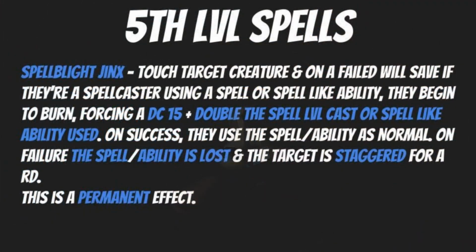So, you touch target creature, and on a failed will save, if they're a spellcaster using a spell or spell-like ability, they begin to burn, forcing a DC 15 plus double the spell level cast or spell-like ability used. So if it's a 6th level spell, that's a plus 12 on top of that DC 15 there for a grand total of 27.